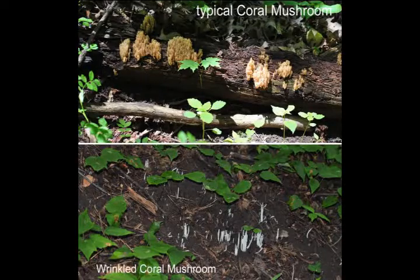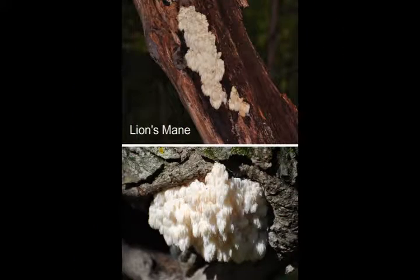The wrinkled coral mushroom is slightly different in that in this photo it is growing on hidden or buried wood in the soil. That's why it appears to be growing more in smaller individual clumps rather than in larger clumps.